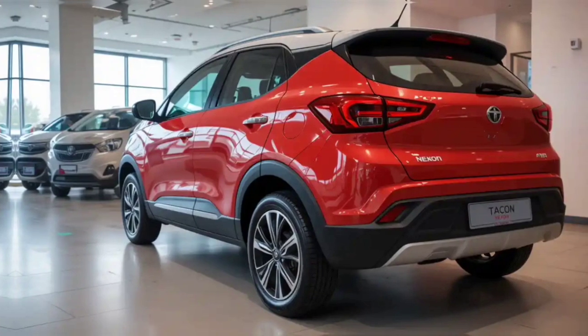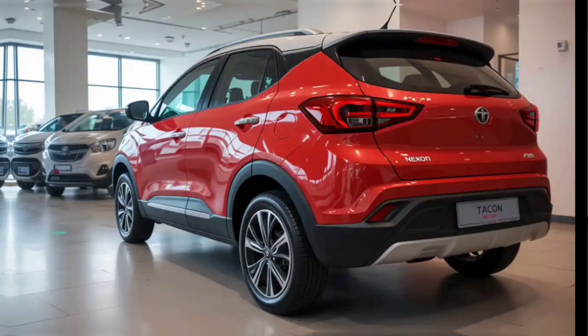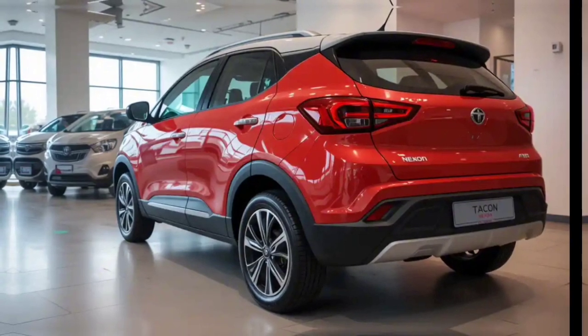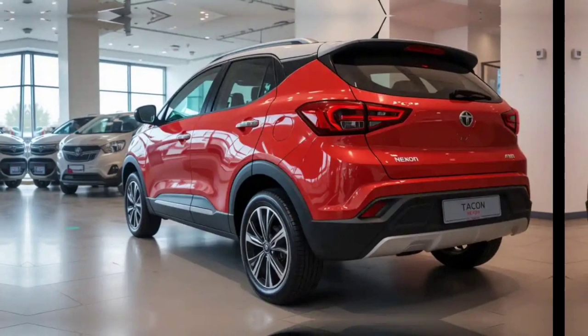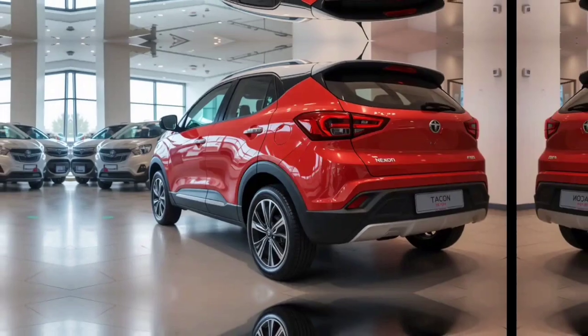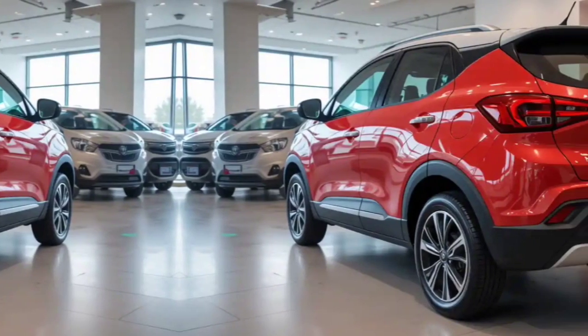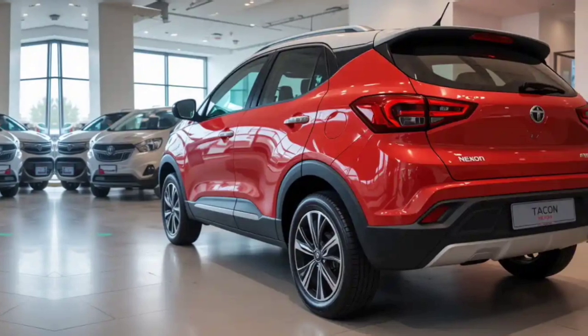Tata Motors continues to expand the charging infrastructure to support Nexon EV owners, ensuring easy access to charging stations across major cities and highways. With multiple home charging solutions, fast charging capabilities, and growing public charging networks, the Nexon EV is designed to integrate seamlessly into daily life.